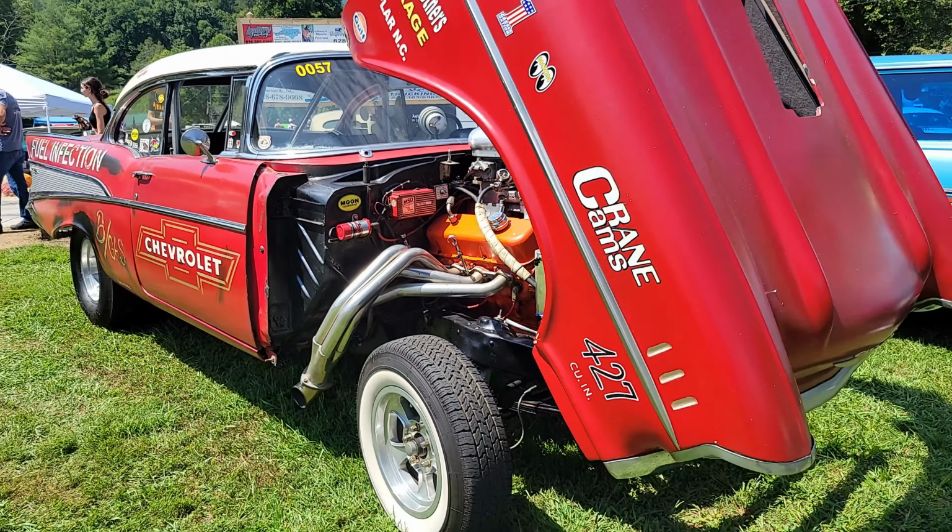Great, great car. Lots of awesome stuff here this morning, now afternoon. Loving this Impala. Check this out, folks. That is an AAR Cuda. Look at that. Nice. Pistol grip shifter. Wow. That's nice. Very nice. Wow.